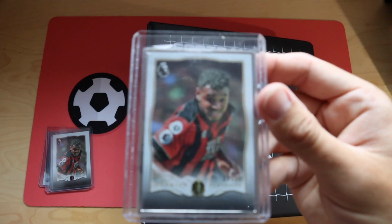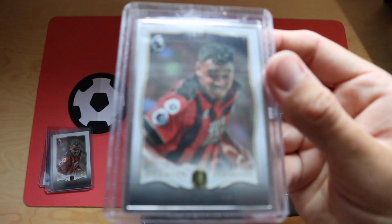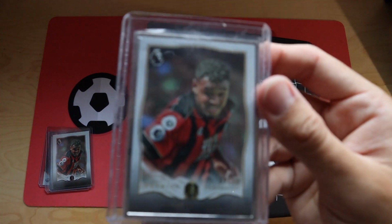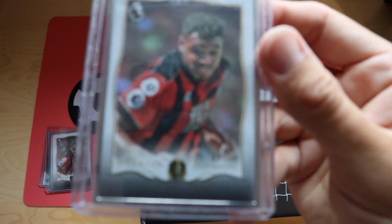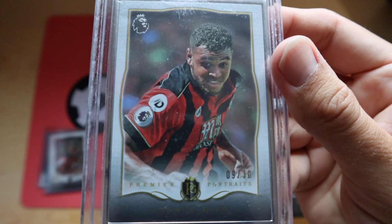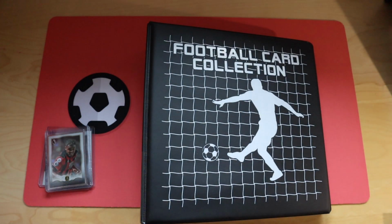And there's a silver framed edition for it, which is quite nice. And these are numbered to 30. So as you can see, it's got a thick silver frame on the outside, a metal frame on the card. It gets in focus. There we go. So those are quite nice additions. They were one per case, I think.